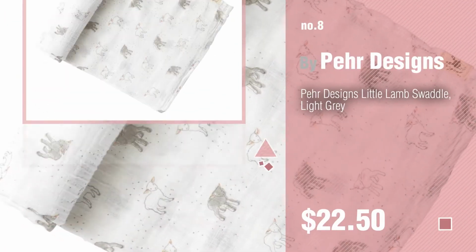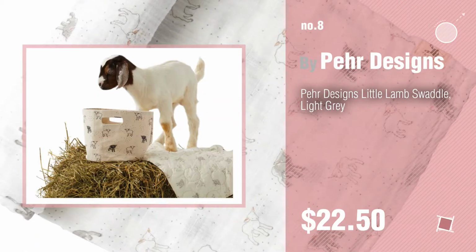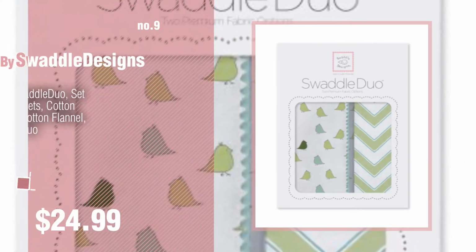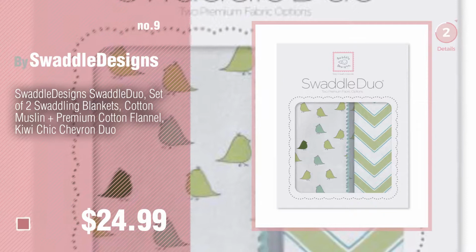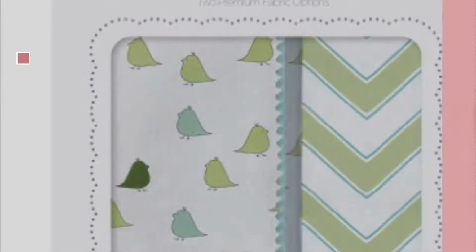Number 8, by Pair Designs. Number 9, by Swaddle Designs. Discover more Swaddle Designs baby products, ideas and items to explore, click the description below. Number 10.